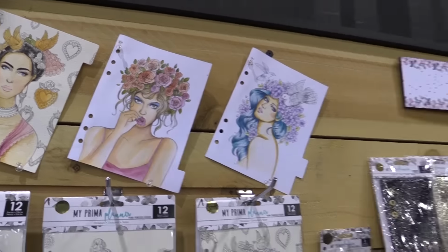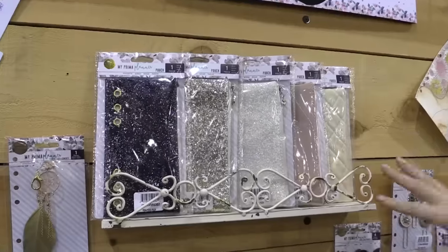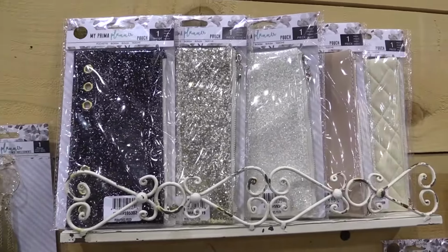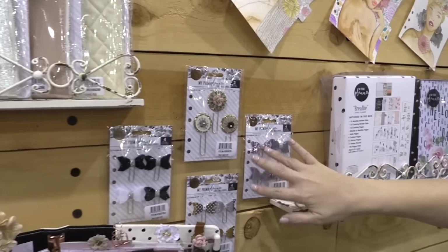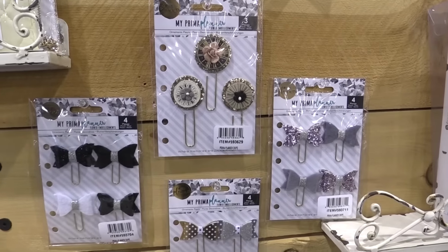But check out these glittery pouches. Oh my goodness. So these are amazing. They fit inside the large Prima planner. They are multiple different styles. And then moving over here, we have even more clips. I put out some of my favorites and I hope you guys like these too.